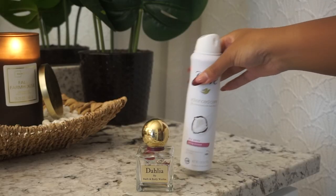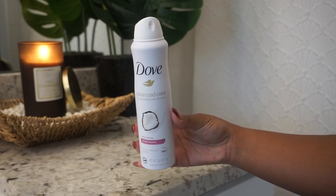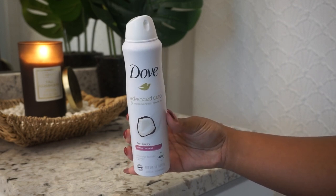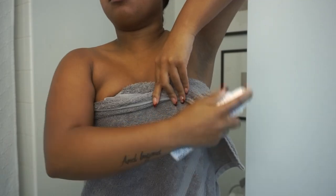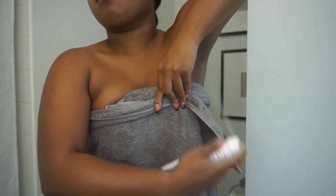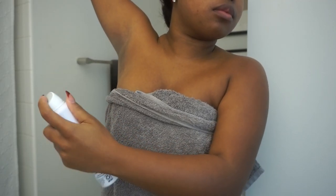For my deodorant, I just use my Dove Advanced Care Spray Deodorant, and this is in the coconut scent. I love to use spray deodorant because I find that stick deodorant or gel deodorants cause me to have ingrown hairs, and it breaks me out. So spray deodorant is always the way to go for me.